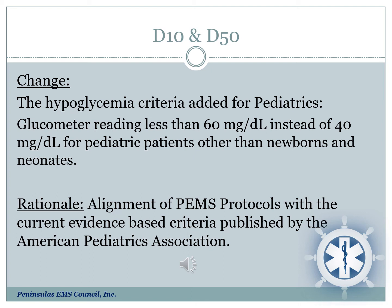The hypoglycemia criteria for pediatric patients other than newborns and neonates has been changed for 2020. The glucometer reading will now be less than 60 milligrams per deciliter instead of 40 milligrams per deciliter. This just aligns the PEMS protocols with the current evidence-based criteria published by the American Pediatric Association.